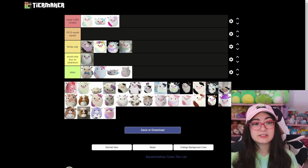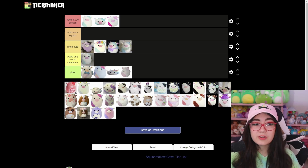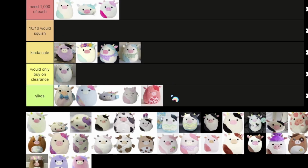Then I think this is Kalinda. This is a different kind of style of cow. They kind of have two styles. The ones that have the spots on the top and the bottom, and then the ones that have a belly. You can see none of these other ones have a belly. This is the first one we've come across with a belly. I'm not the biggest fan of the ones with a belly. I like the two spots better. Again, simplicity.